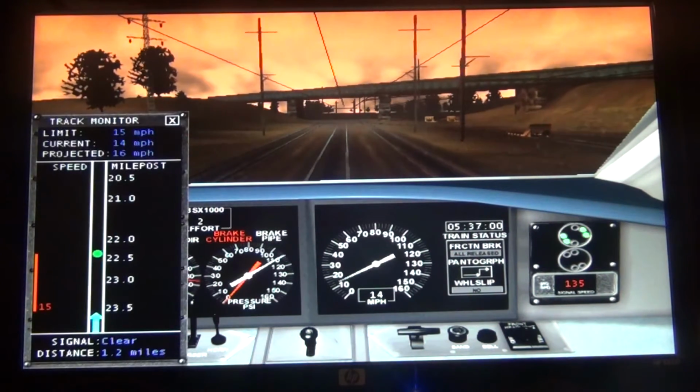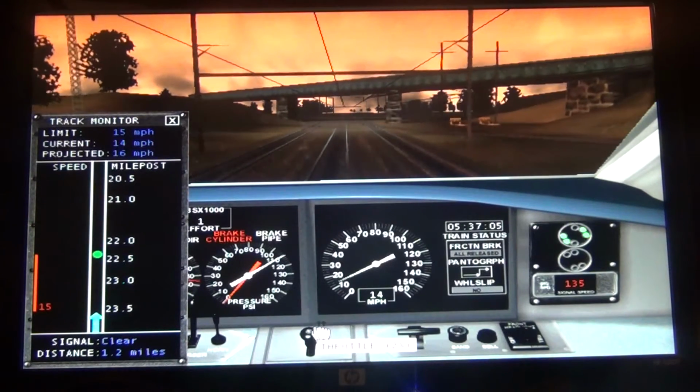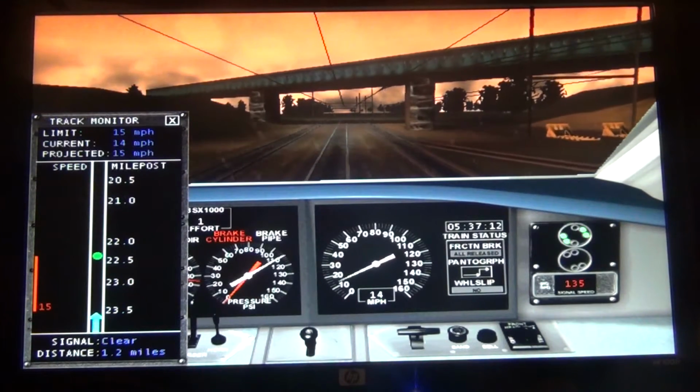See what happens if we put the throttle here. I'm gonna have to set it down one notch because it's projecting us to go 16. Maybe that'll do it. We'll see.